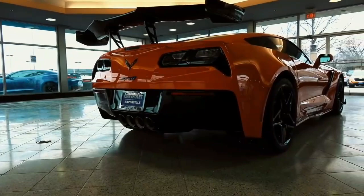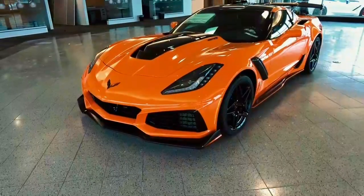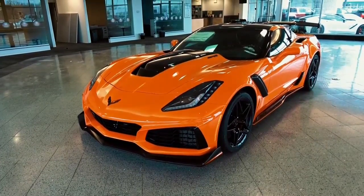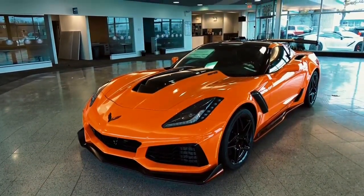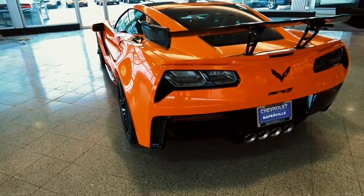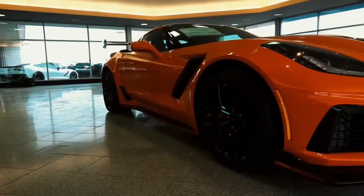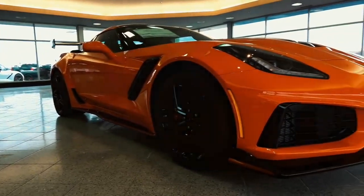The ZR1 is currently available to the public starting at $118,000, but the one I had the pleasure of looking at is actually close to $145,000. The big question that we've been getting is, is the price worth it? To put it simply, the answer is yes. It is most definitely worth it. I will talk about some of the new features that the ZR1 has to offer, and you can see for yourself if it's worth the price.